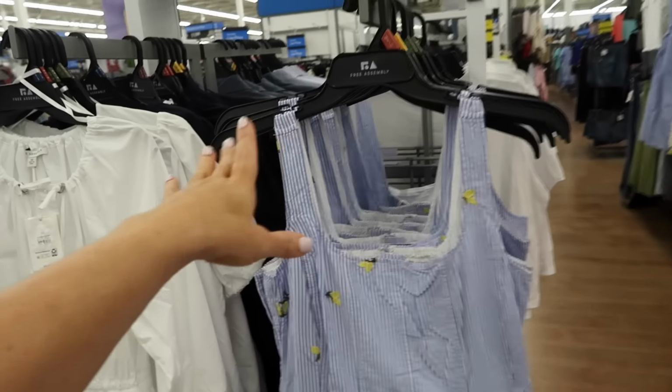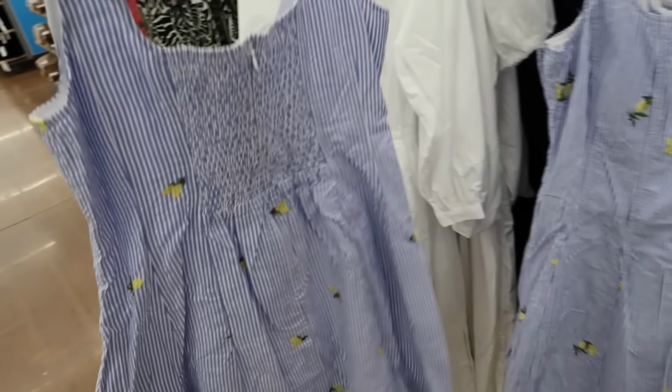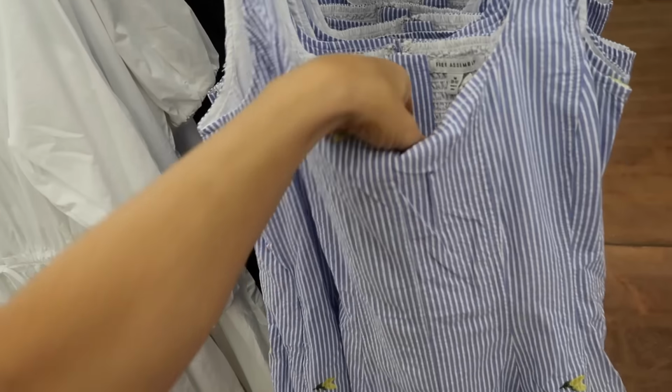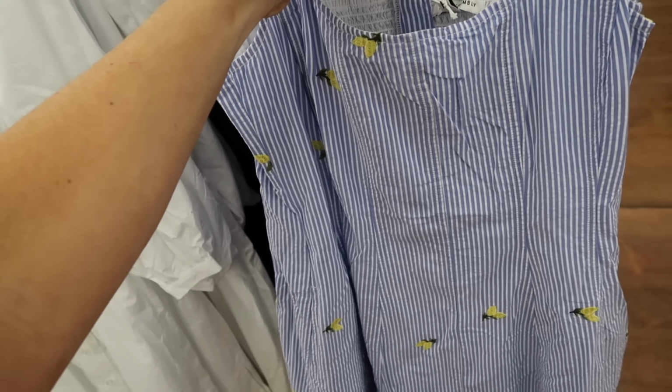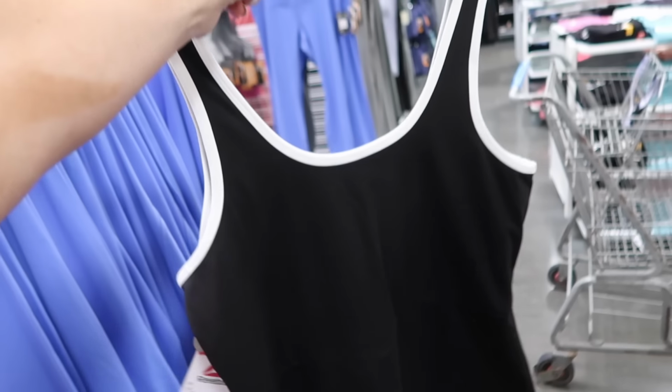New dress from Free Assembly. This one has the thicker strap, square neckline, fit and flare. It's a seersucker with the smocking, all the embroidered lemons, and they are $34. And then also new from Reebok, this one has that scoop neckline.